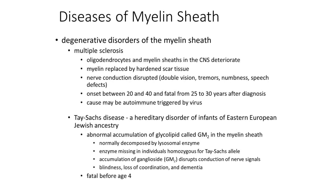Now, there are some things that sometimes our body goes through that destroys our myelin. One of them is multiple sclerosis. If you've ever heard of multiple sclerosis, you may know it has to do basically with the loss of your muscles. And that is because it is an autoimmune disorder where your own body starts to attack its myelin sheaths, and it causes these myelin sheaths to deteriorate. And then the myelin is being replaced by a hardened scar tissue. So the nerve cell is disrupted. So it can cause double vision or tremors, numbness, speech problems, all kinds of things. And that is because it's slowly disrupting the communication of your nervous system.